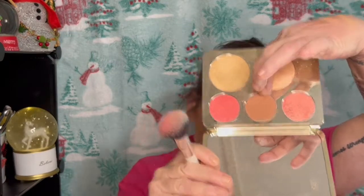I'm actually going to take a little bit of that bronzer and deepen this up a little bit. I'm just going to use this brush.